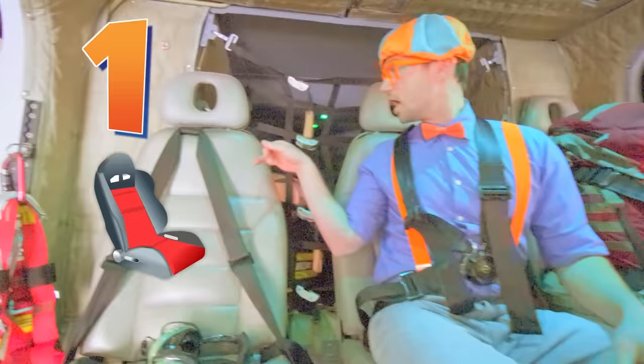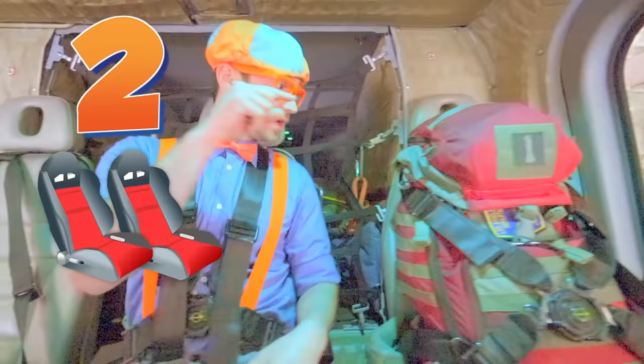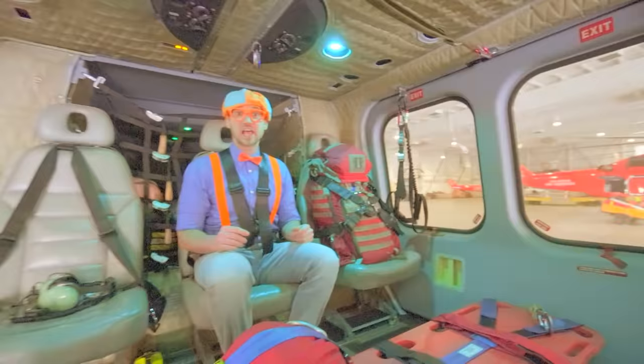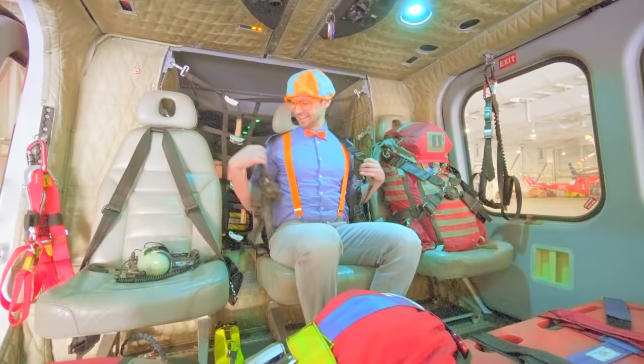One, two, three, four, and there's actually another seat in the back. Yeah, five, you're sitting on it. That's funny.